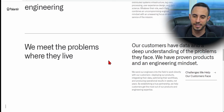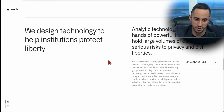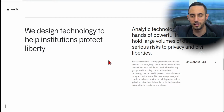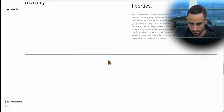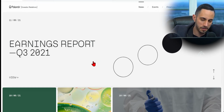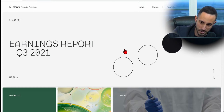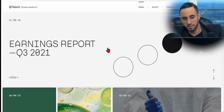Our customers have data and a deep understanding of the problems they face. We have proven products and an engineering mindset. We design technology to help institutions protect liberty. Analytic technology, especially in the hands of powerful institutions that hold large volumes of data, can pose serious risks to privacy and civil liberties. I was just browsing their investor relations tab, and we'll get into the earnings release and financials right after this. Video won't be too much longer, maybe just 5 minutes or so.